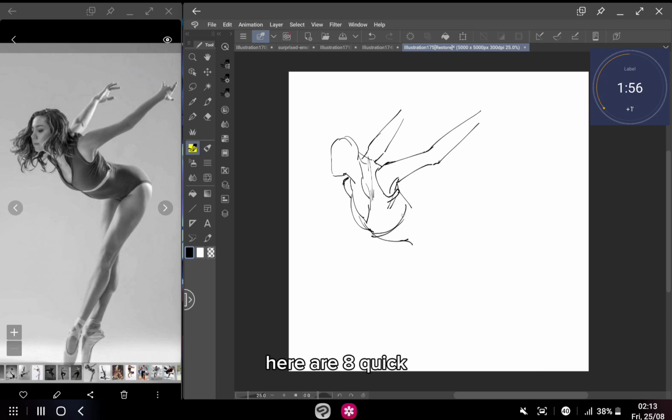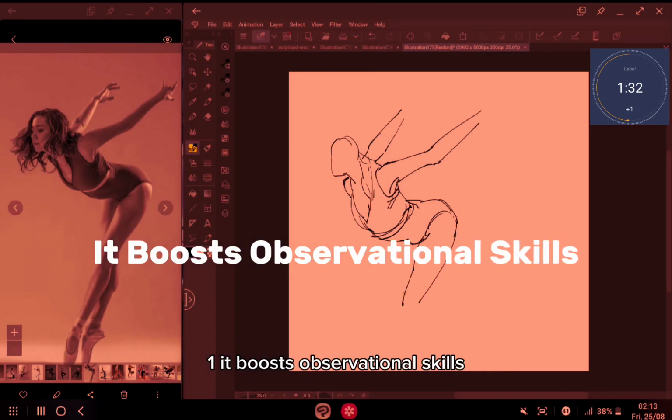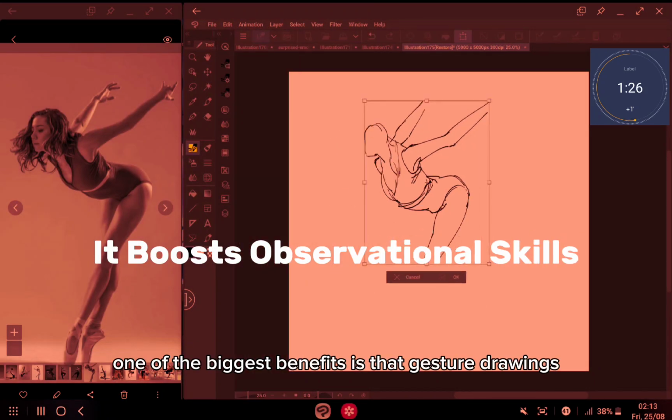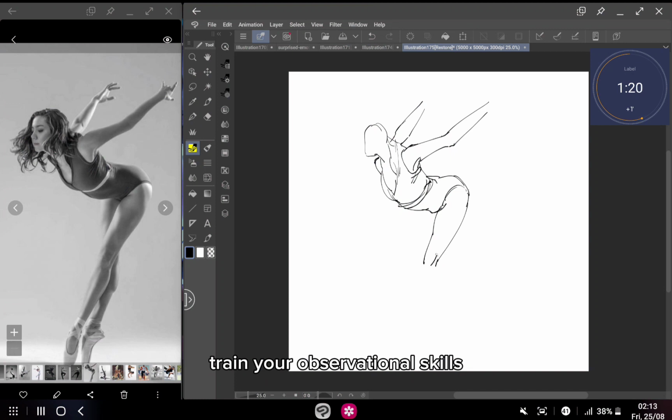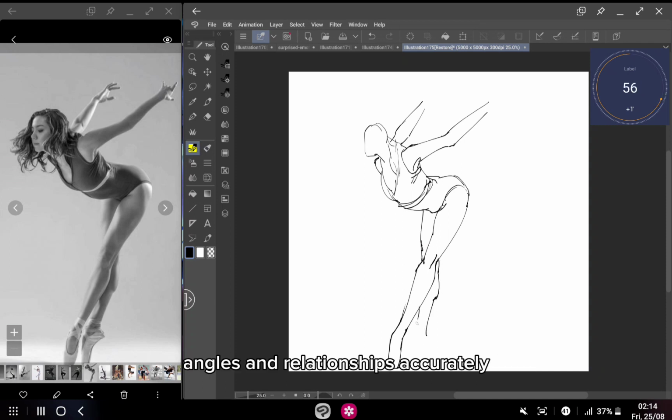Here are 8 quick benefits of regularly practicing gesture drawing. 1. It boosts observational skills. One of the biggest benefits is that gesture drawings train your observational skills. You learn to quickly identify the key aspects of your subject, enhancing your ability to capture proportions, angles, and relationships accurately.